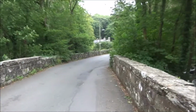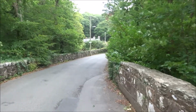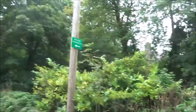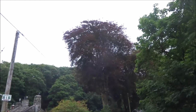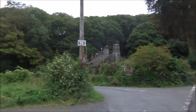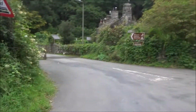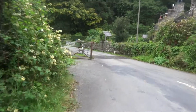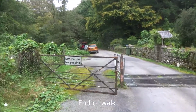Okay, so that's the end of this walk basically. I'm parked just around the corner. And left for the waterfalls. Now there's a nice copper beech there, but unfortunately, it's no sun, so the colours don't show up. Okay, that's the end of this walk. I'm just down there.